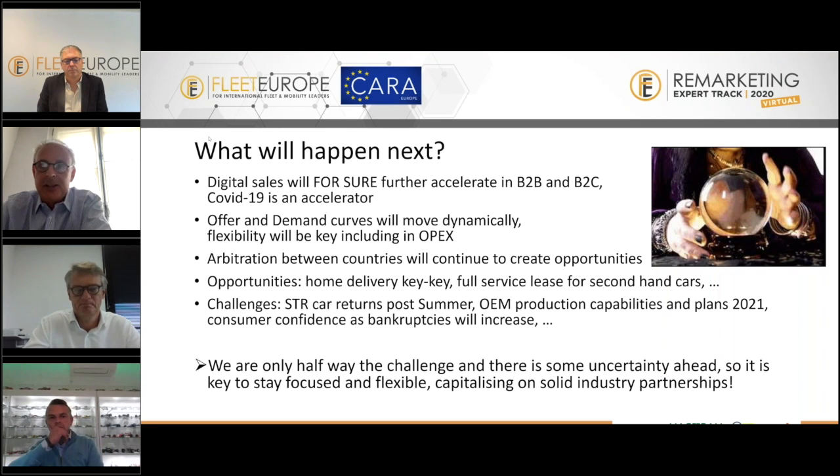Short-term rental, I fully agree with what Bertrand said. It is very difficult to imagine that situation to change drastically into next year. The OEM production capabilities and plans will, of course, depend on each OEM's individual strategy, and these strategies might change. As far as consumer confidence and bankruptcies are concerned, difficult to predict. The only thing I can tell you from a leasing company perspective is that I do believe that informal and formal extension programs will continue for the foreseeable future.